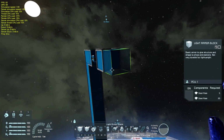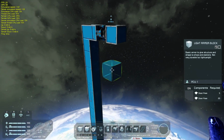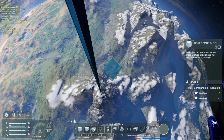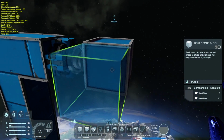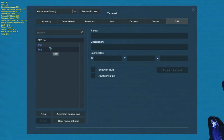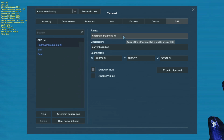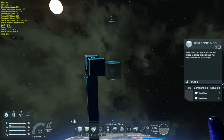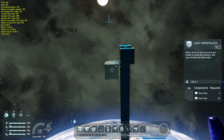Now the only thing is our rotor actually has to be long enough. It's got to be the same length as this, or very similar. So it needs to be roughly 19 kilometers. Oh my goodness. Okay, well what I'm going to do right here is press K. I'm going to call this new from current position. I'm going to call this one rotor. Rotor. There we go. I can't spell sometimes. That's going to be our rotor, and we're going to build our arm along that side right there.